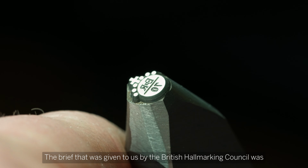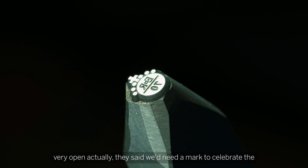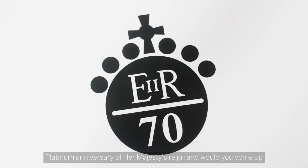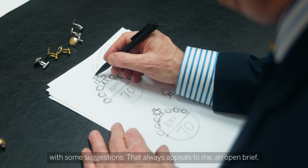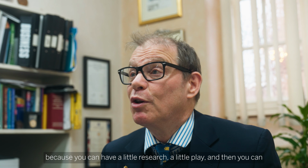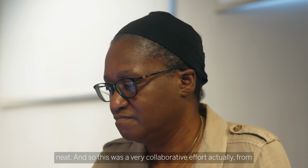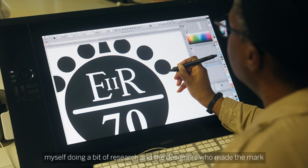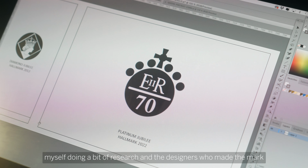The brief that was given to us by the British Hallmarking Council was very open, actually. They said, we need a mark to celebrate the platinum anniversary of Her Majesty's reign, and would you come up with some suggestions? That always appeals to me, an open brief, because you can have a little research, a little play, and then you can throw it all to the designers to sharpen it up, make it look tidy and neat. So this was a very collaborative effort, from myself doing a bit of research and the designers who made the mark what it is now.